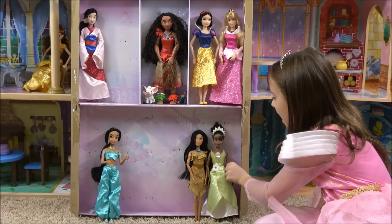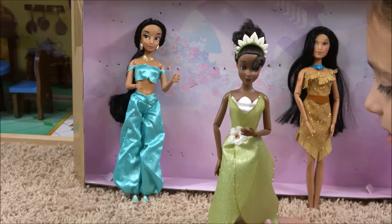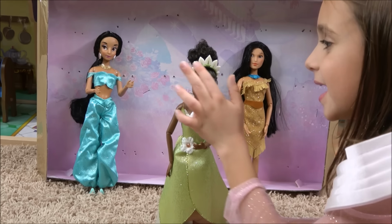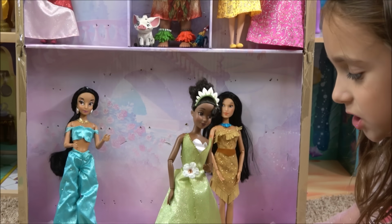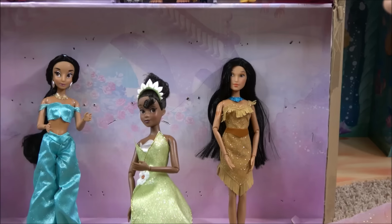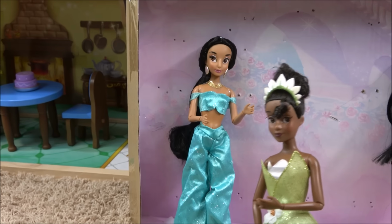Let's do Tiana. Here we have Tiana in her beautiful green dress. She also has her little flower here. She has a little tiara on her. I love her hairdo. It's so beautiful. She also has some green shoes. Let's put her in the kitchen in Cinderella's house, okay?